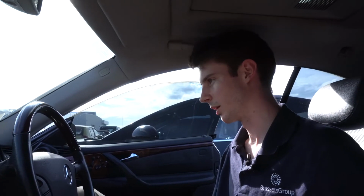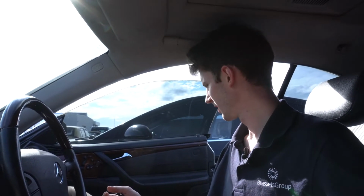Everything else though looks all right. Like, I really like, even though we haven't seen the dash light up yet, it looks like it would look pretty cool when it turned on. I think straight away we can't even start it. Dead battery. You know, I don't think it's worth the risk. So, yeah, I think we move on to the next car then.